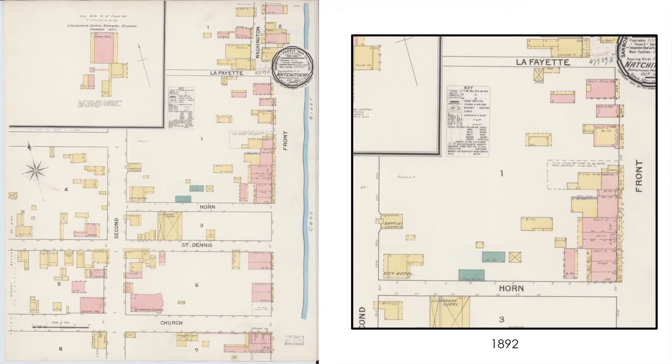In the center of the block, it is marked that an existing building will soon be removed. Several frame outbuildings or warehouses are located behind these buildings or on Side Street. Also note the City Hotel and Baptist Church on Second.